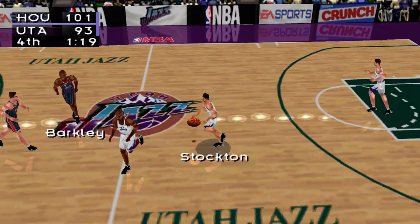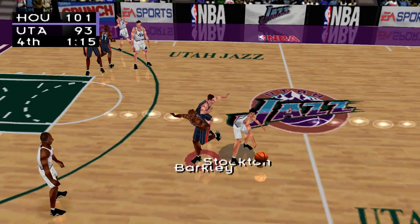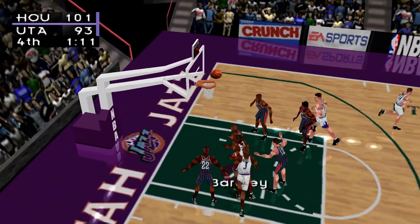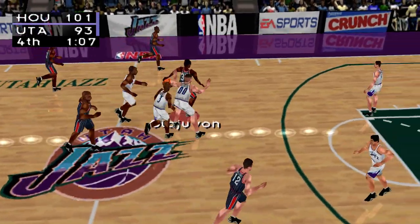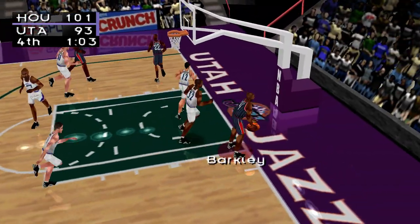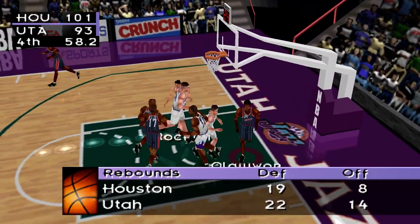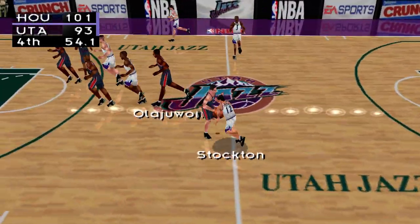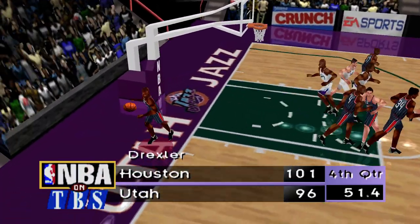Inbound pass to Stockton. Stockton with the jumper. Rebound made by Barkley to Olajuwon. Passes to Barkley. From the baseline to Ellie. 1 minute to go in the fourth quarter. Reeled in by Stockton. He takes the jumper. Nothing but net.